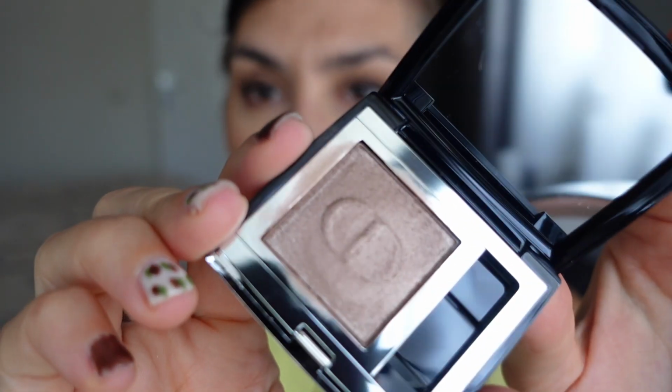And the eyeshadow in question that I ended up buying on sale, because these are ridiculously expensive, I think the original price was 45 euros or something like that. I bought it for 30. This is the shade Beige Mitzah 658. I keep wanting to call it Bar Mitzvah. It's not Bar Mitzvah, it's called Beige Mitzah, and it's this eyeshadow.